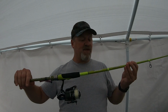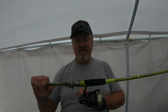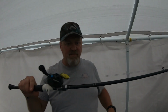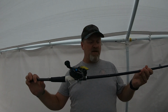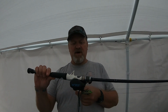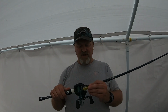This rod is a 6'11" rod, so it's a very short rod. Very nice. I used a wacky rig, didn't do so well on that. Next up, we have the Enigma iPond series. I have an SLX reel that I bought just to try it out to see what it was like. I absolutely love the SLX reel.